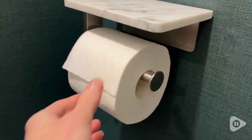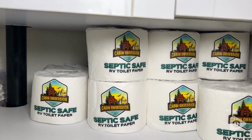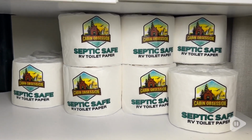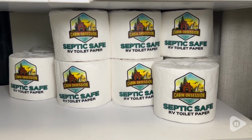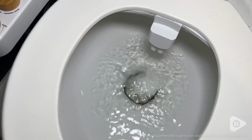This comes 500 sheets to a roll and it lasts a long time. I like that each roll is individually wrapped. That makes it really nice to be able to stack and keep things looking tidy in my bathroom. When it's time to wipe your derriere, you're going to be glad you had this toilet paper from Cabin Obsession, and that's my point of view.